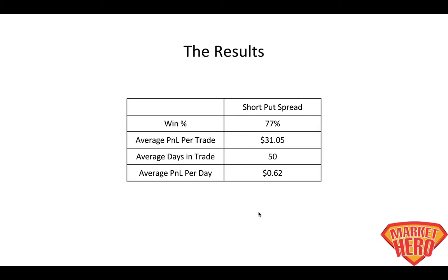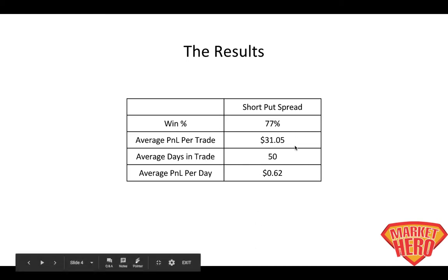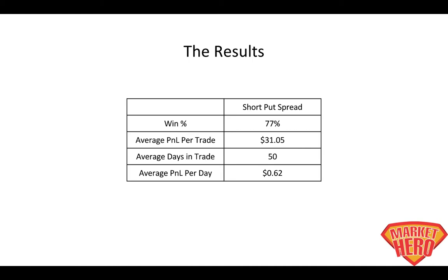Here are the results when we just held to expiration and did no trade management. So this, as you could have expected, is a bullish strategy in a bull market. You're right 77% of the time for an average 62 cents per day. Quite a positive strategy considering the fact that there's a decent return on capital here, right? With defined risk, credit spreads do give you higher return on capital, right?